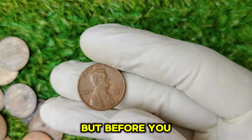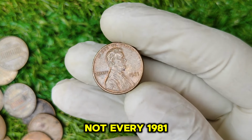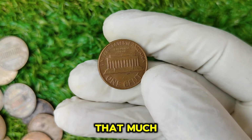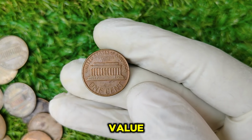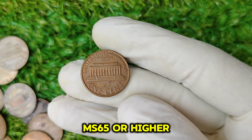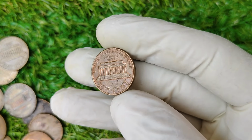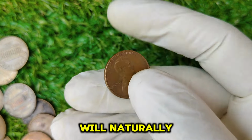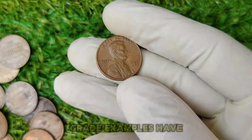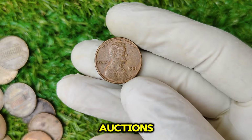car. But before you rush to check your penny jars, keep in mind that not every 1981 penny is going to be worth that much. To hit that incredible value, the coin needs to be in near-perfect condition, often graded as MS65 or higher by professional grading services like PCGS or NGC. Coins that are worn or damaged will naturally be worth less, but even some lower-grade examples have sold for hundreds, or even thousands, of dollars at auctions.